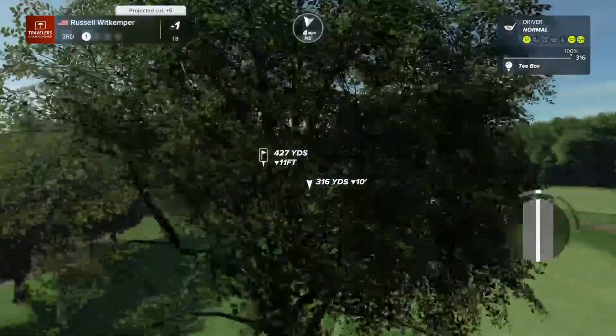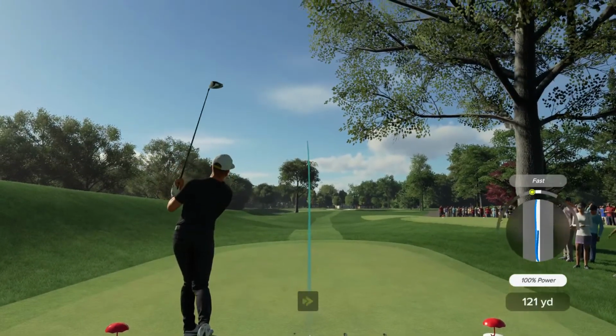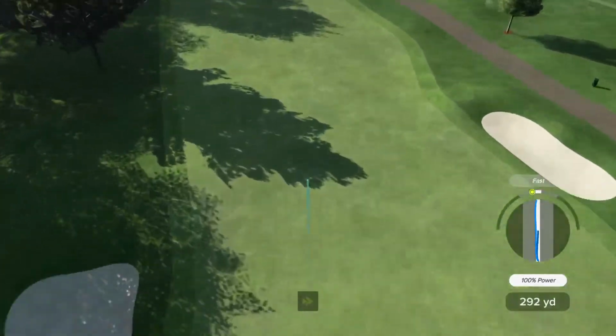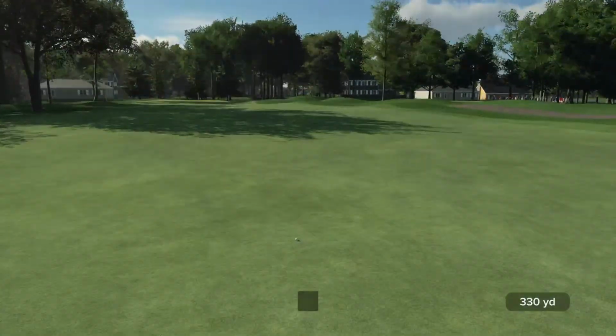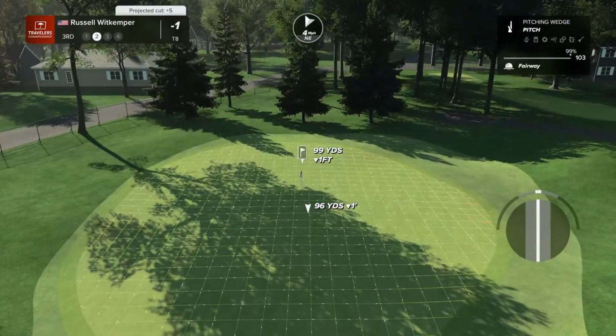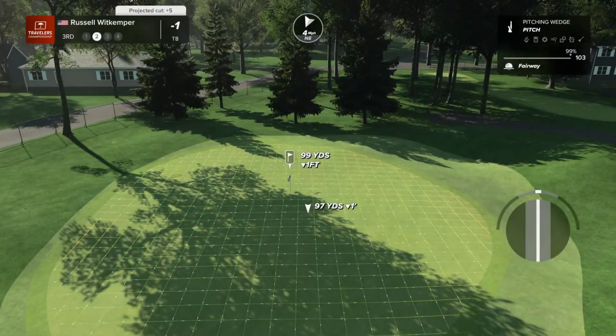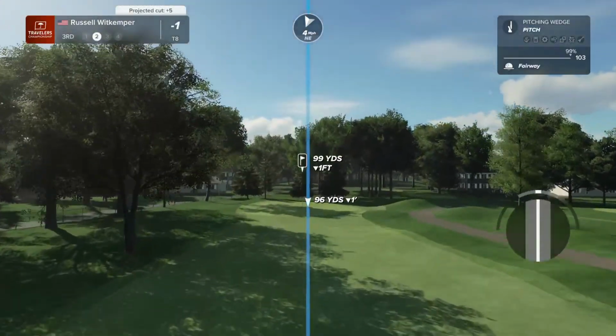The players will face their first legitimate test at TPC River Highlands, the par 4 third. Dogleg from right to left. Just avoid those bunkers, both right and left. And there's not a single one up there on that green. This green is fairly flat with runoffs on all sides of this green. It's a wonderful design.